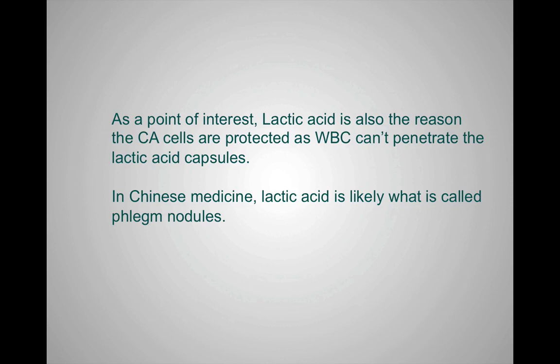As a point of interest, lactic acid is also the reason that cancer cells are protected and white blood cells can't penetrate the lactic acid capsules. In Chinese medicine, lactic acid is likely what is called phlegm nodules.